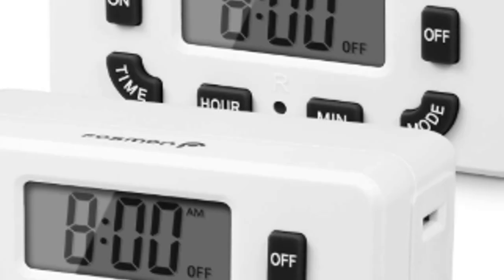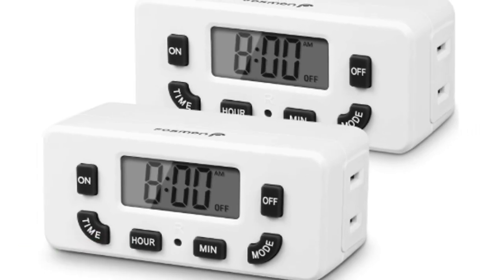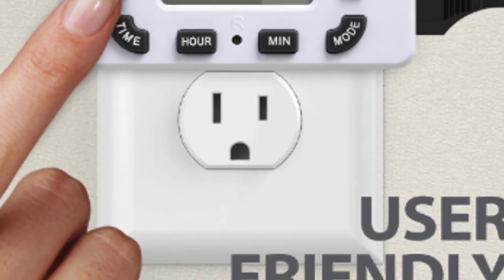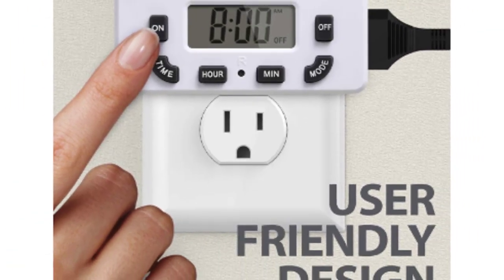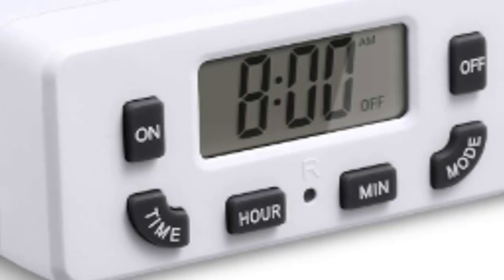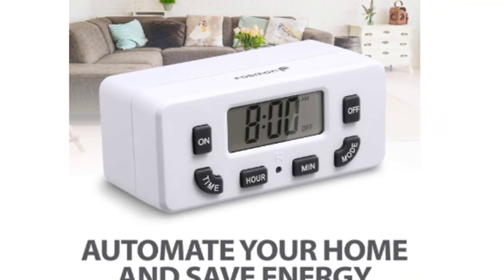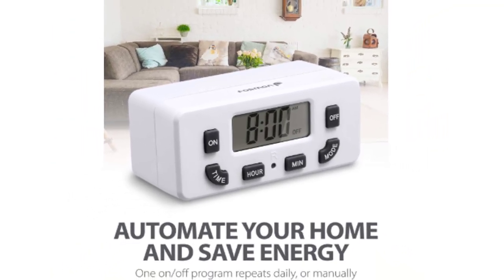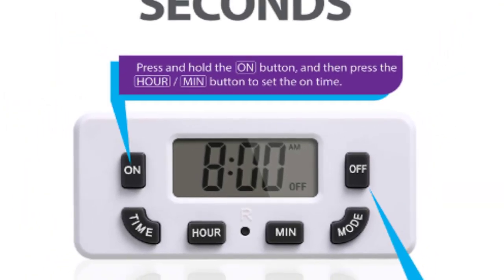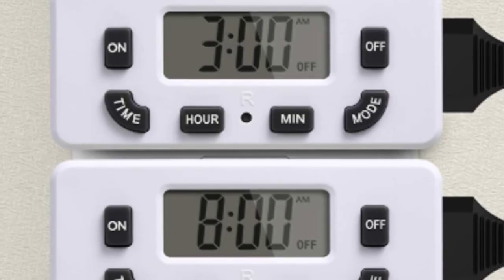Product number 4, Fosman 24-hour Programmable Digital Timer Outlet 2-pack. Fosman's 2-pack provides compact, indoor single-outlet timers with a clear LCD display. The timers are designed for domestic use with a straightforward 24-hour program cycle. They emphasize ease of use, a backup battery for settings preservation, and certification: ETL, FCC, ROHS.